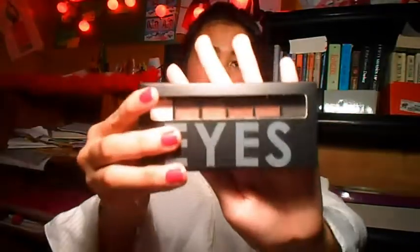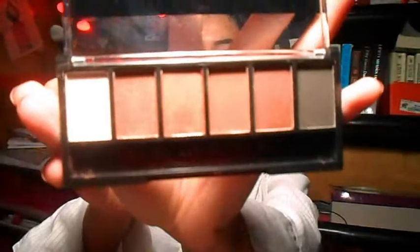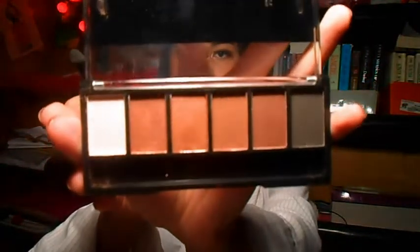The next thing is this eyeshadow, as you can see guys. This is a smoky palette. It has a bunch of smoky colors eyeshadow. So it has also brush. I'm probably gonna use my other brushes. I don't wanna use this brush.